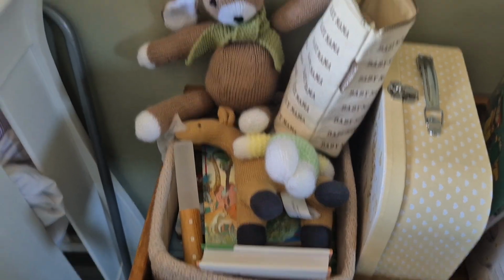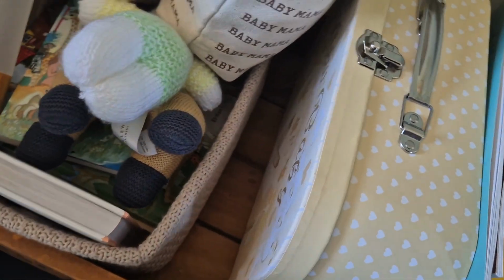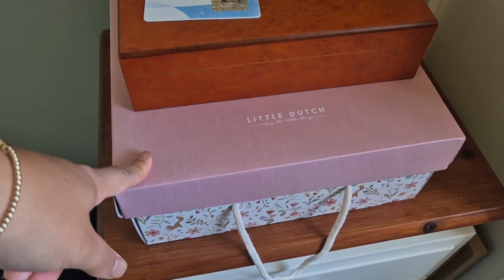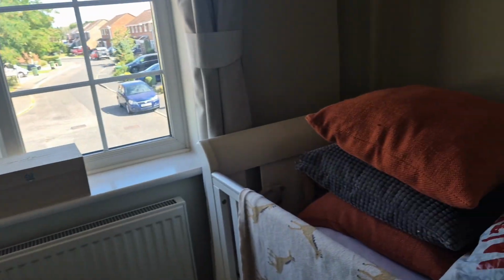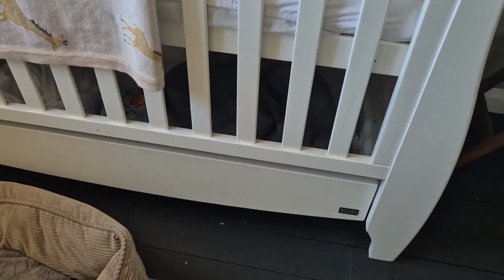And you can put this in any room. It doesn't have to necessarily be in this room, but we put all of her stuff in this just to keep it tidy. So just any books that we've got, gifts. She's got this little suitcase thing that was given to her. We've got like memorabilia stuff from her baby shower, and also when she was born, like cards and stuff in there. But then it's just kind of a general room. That's the messy cot with stuff in, and then bedding is underneath the cot in the drawer.